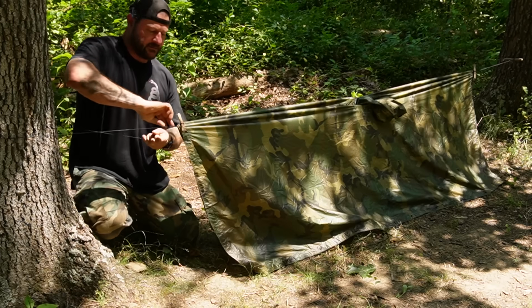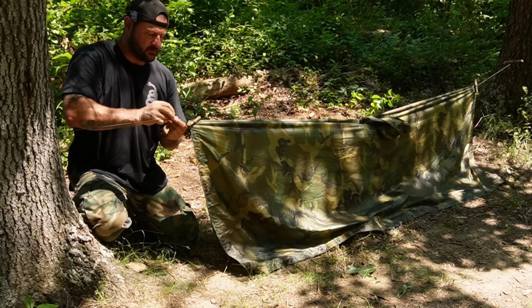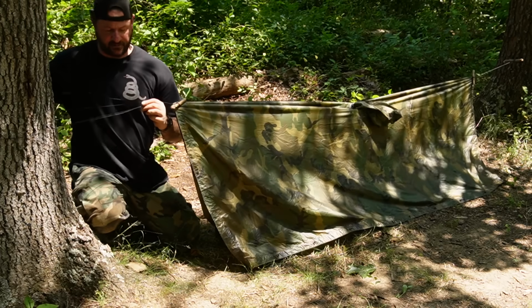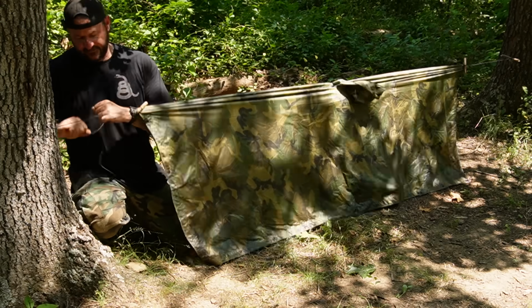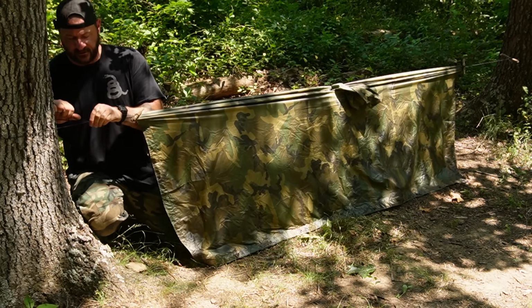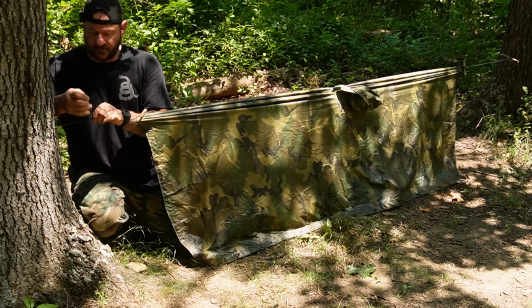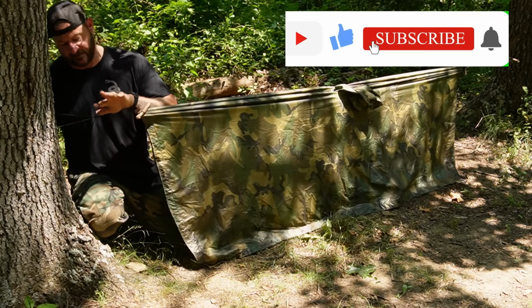We'll tie this off with an improvised trucker's hitch. Just simply Google Corporal's Corner trucker's hitch. You'll see tons of videos pop up. And we'll tighten this off. And when we pull it, the tighter it's going to be. Then we'll go ahead and pinch it, drop it over, pull it through towards my hand. Locks off, just like that.